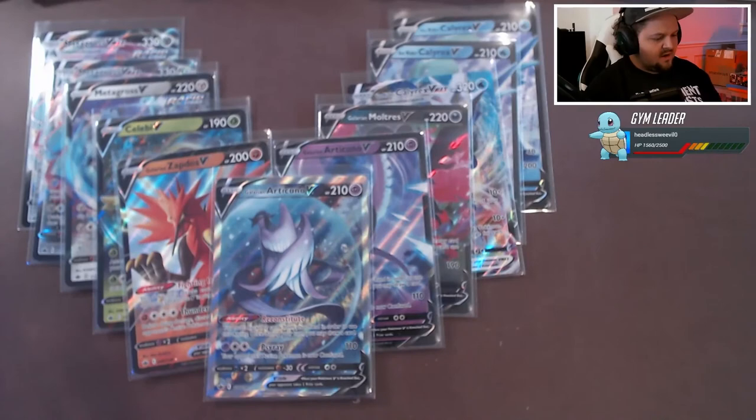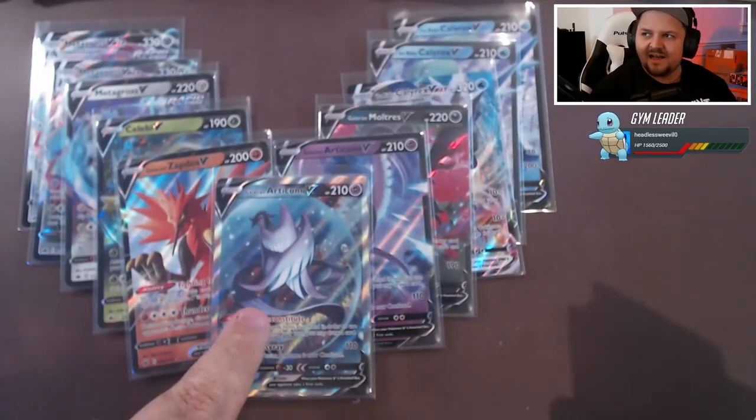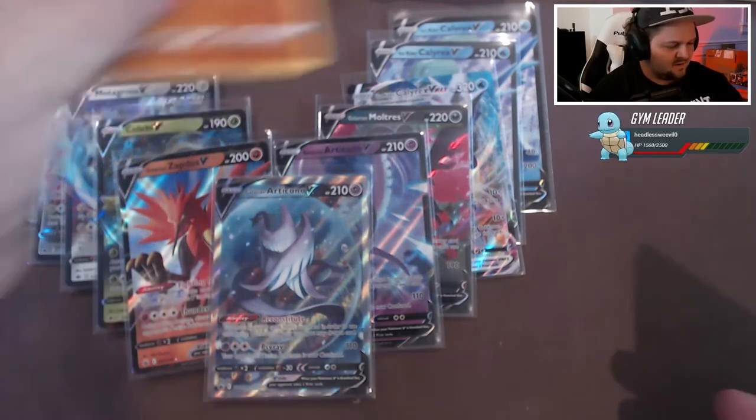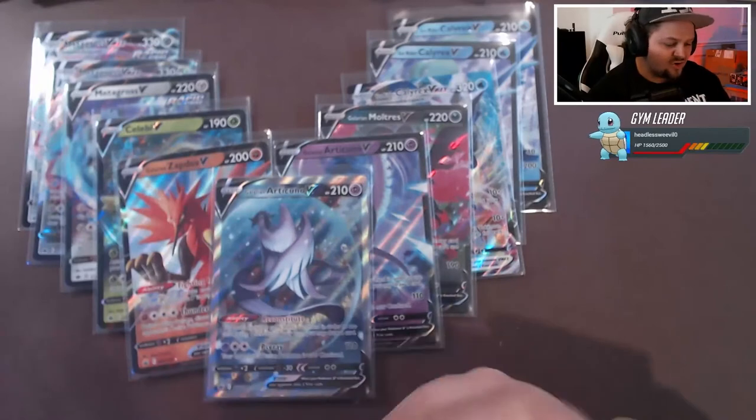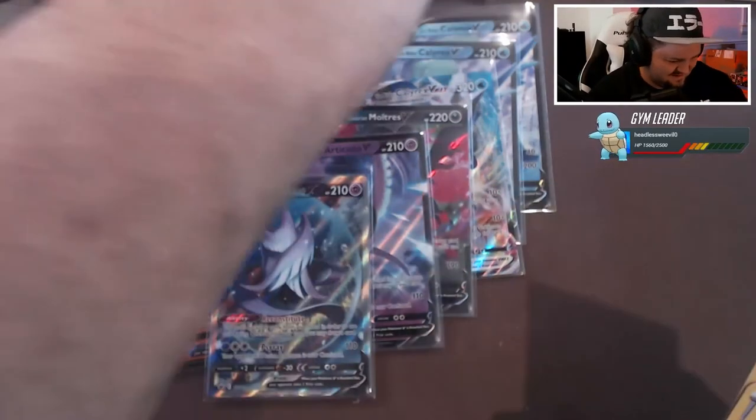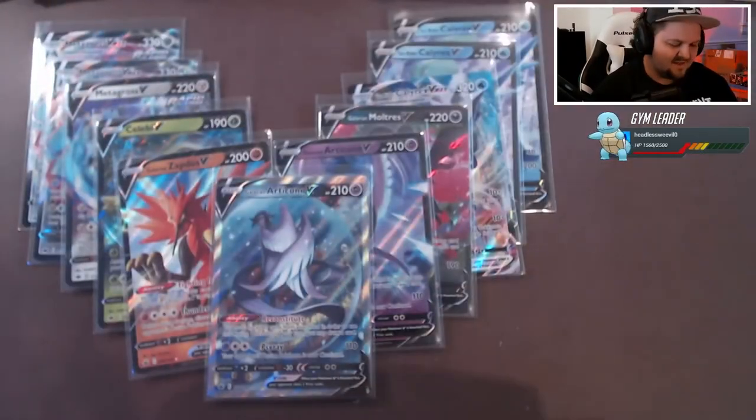Two packs left. Imagine if that had been our last pack. That would have been epic. That would have been like, my God, this whole set sucks. Oh, shit. That would have been epic.